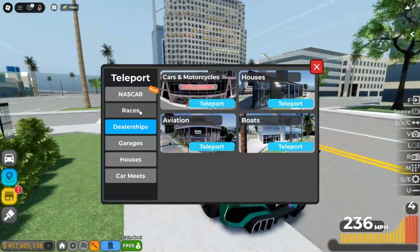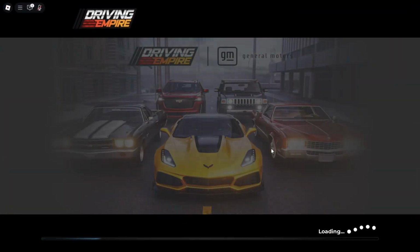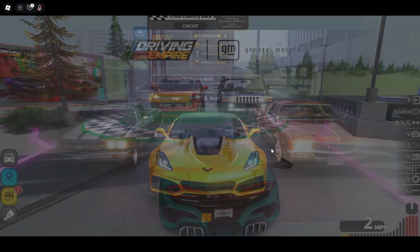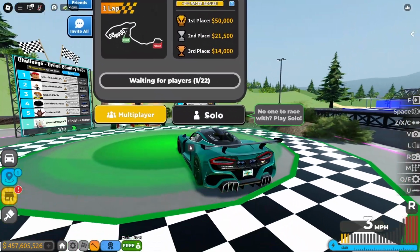Let's now go ahead and do the next race, which I think is, yeah, cross-country. Let's do cross-country. And we're going to see how the handling compares between these two cars. So let's go ahead and do a solo race real quick.